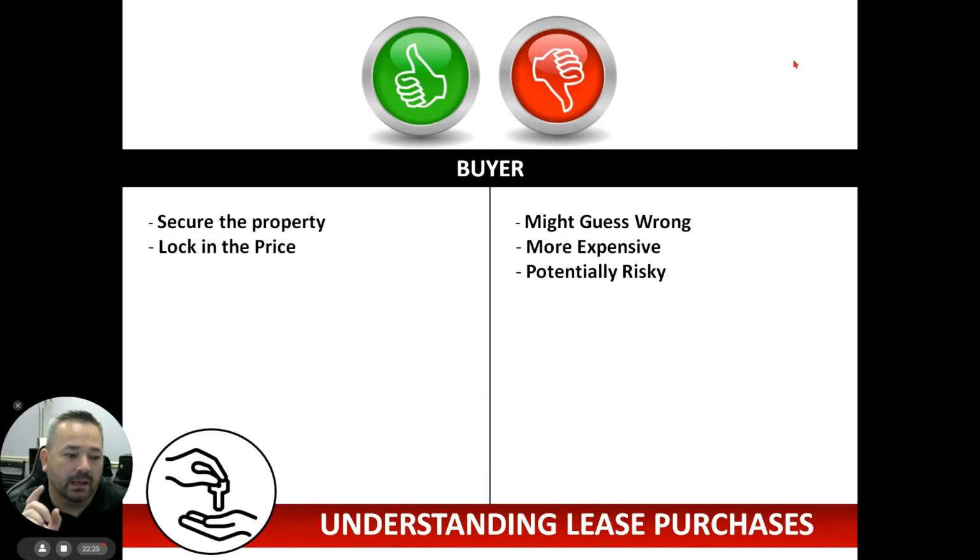It's also a potentially risky proposition. And we see this happen less today than we have in years past. And there are safer alternatives that I'm going to go into. But one of the things I want to remind you is, while you have put up extra money and you're paying extra money every month, you're still renting a property. It's not your property yet.